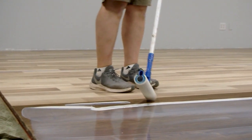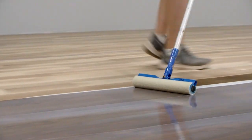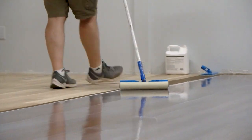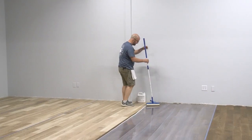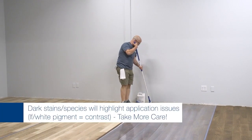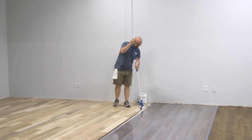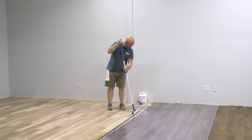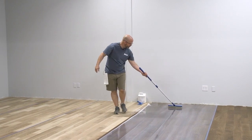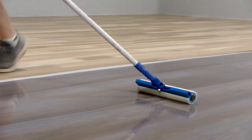You also notice that we are putting this down on a dark stained floor. On the labels, we don't recommend using the white tinted products on dark stained floors. It's not that you can't, it's just that it accentuates everything even more. But we also know it's one of the bigger trends. Again, to get an antique look is to put a dark brown stain down and then white tinted product over the top to get that antique look.